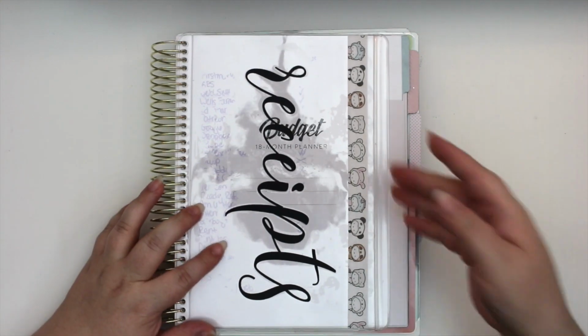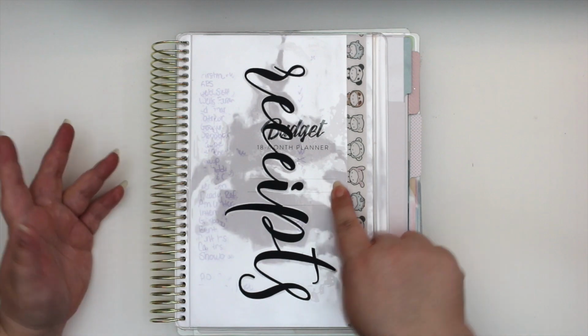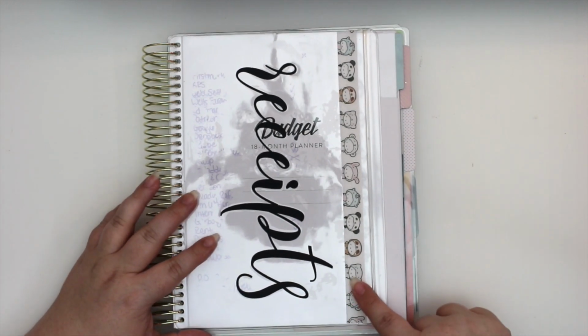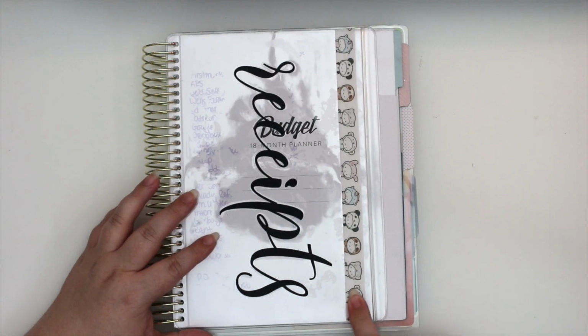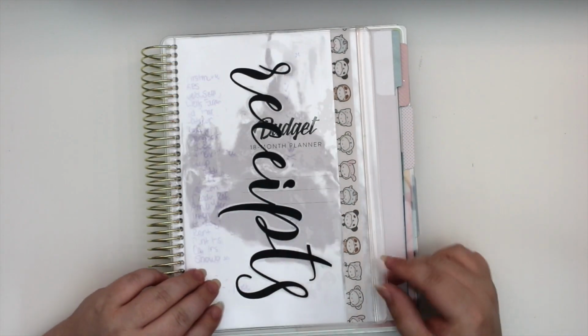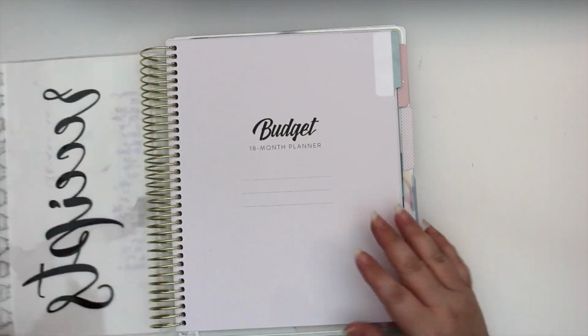But then I opened it one day, and the zipper completely detached from the pocket, so that's why I have some Coffee Monsters Co. washi here holding this in, and this washi is literally the only reason why I haven't thrown this thing in the garbage. I like this washi too much to give up on it.